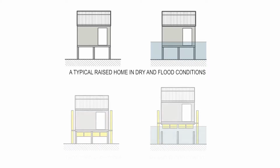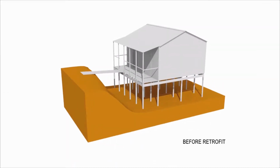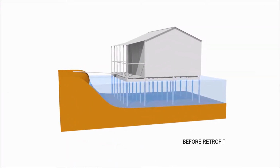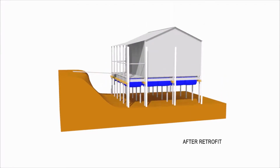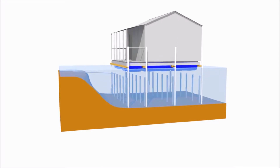Low-cost, amphibious retrofits to the existing houses can provide a solution to these vulnerable populations. In order to preserve residents' connection to their land and livelihoods, a passive climate change adaptation and flood mitigation technique can be implemented, allowing the agricultural land in the delta to benefit from the seasonal flooding without endangering residents or inflicting property damage.